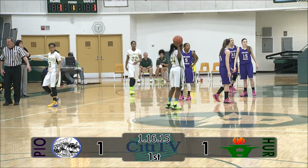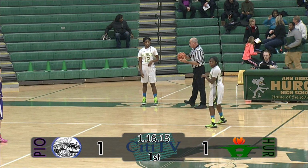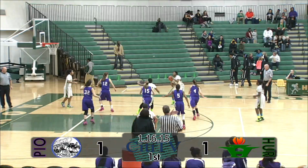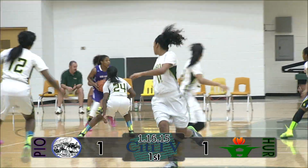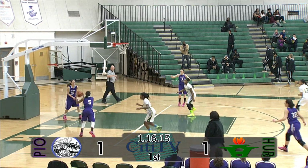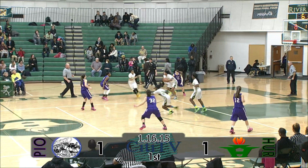Now Huron trying to move it around the perimeter. Foul call against number 4, Pioneer. Mia Long gets bumped, draws the foul. And that's doubly bad if you're a Pioneer, because if Huron can get into the bonus, Pete, they'll be able to make free throws and easily set up their pressure. There's a shot from the perimeter from Amaka Chikwe. That's good. And the pressure works. They get a quick opportunity and score the bucket. This time by Camilla Glenn. And just like that, Huron up 6-1.